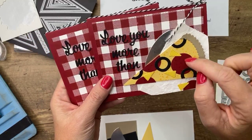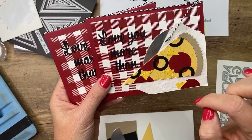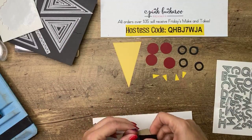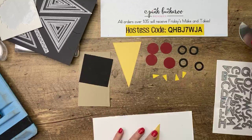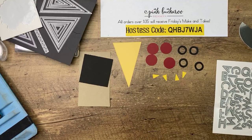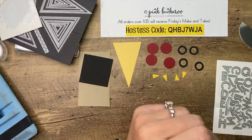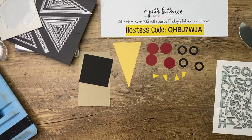I like this pizza without the pepperoni. I'm not a big pepperoni fan, but I do like pineapple. I saw a news story recently where they were talking about how some people are totally disgusted by that. So if that's you, sorry. Sorry, not sorry.